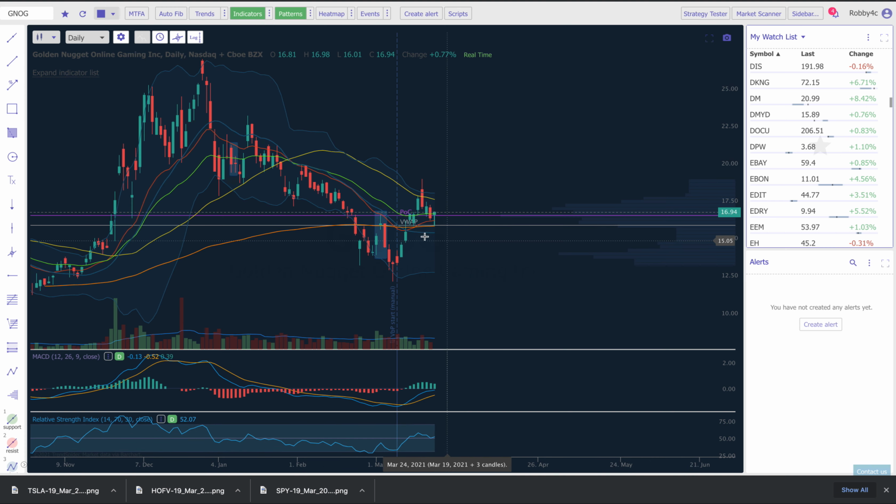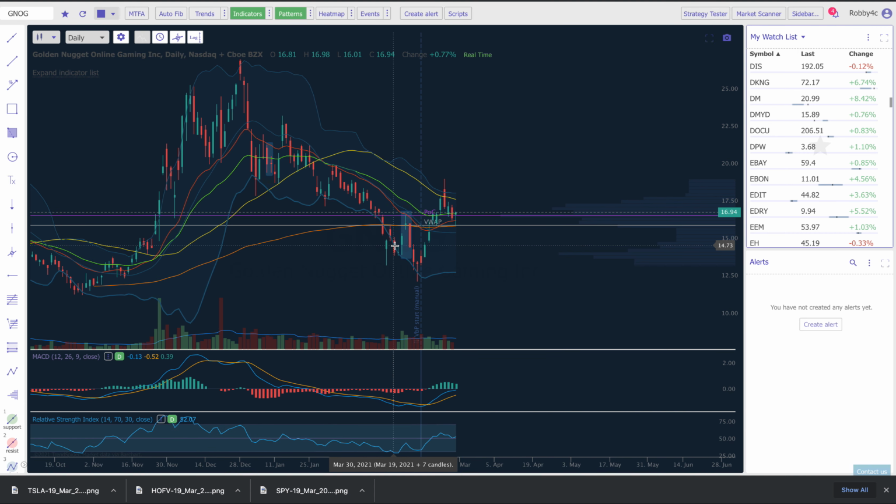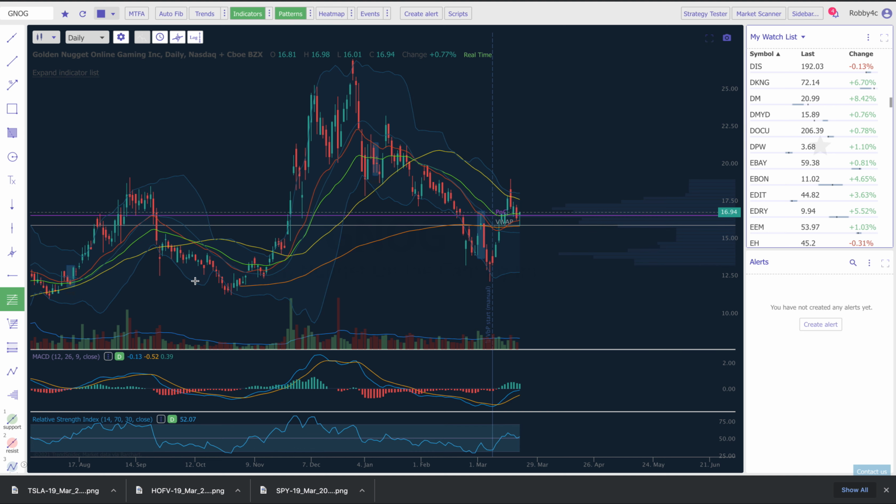So GNOG, it looks like a very nice bull flag here. Point of control is right where it's at, so that's always something that you want to see. There is a lot of buyers down here. This is my volume by price. So there's a lot of volume down here. There's a lot of people who are looking to buy and sell shares there. And then same thing goes for up here. So it should push a little bit higher. It's right at the EMAs, which is always something you want to see.